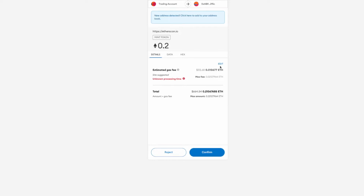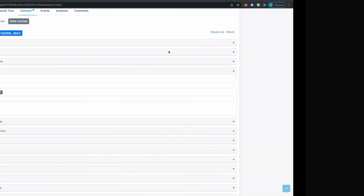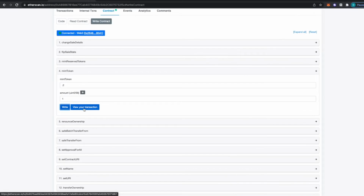And it'll pull up with the gas fee and everything right here. And then you just click confirm, and you can view your transaction if you'd like. After that, you just wait a little bit. Once your transaction's confirmed, then you should have your NFT in your OpenSea profile. And I'll be back once we get it in on OpenSea.